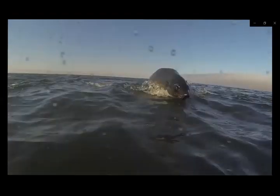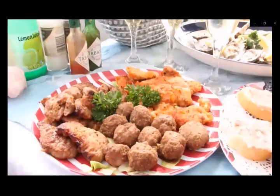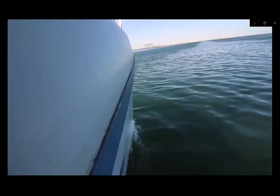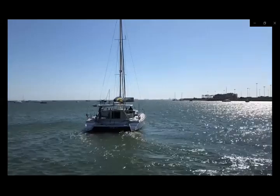And the host obviously just explains what goes on. Beautiful seals, they're very friendly. And then they also offer a nice meal on board, which is really delicious. Just gives people another aspect of what goes on in the area. Going out to Seal Island. It's a very special excursion. I highly recommend it. I've done it.